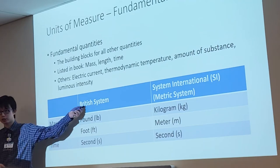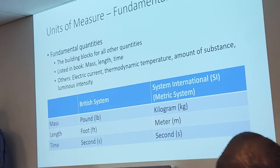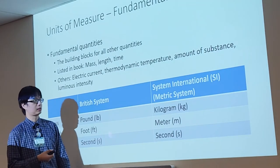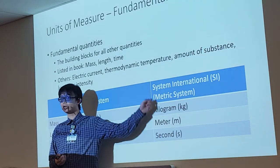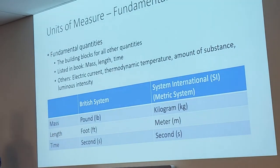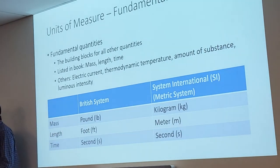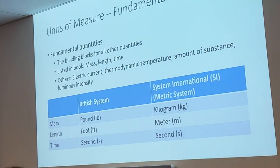All right, so we have the British system, the imperial system: pound, foot, second. That's what we're used to here in the US. But when dealing with science or when working on the international stage, it's better to use the metric system, the Système International. So kilogram, meters, seconds. This is what we are primarily dealing with. Mass, the amount of stuff in something, is kilograms. Length, meters, and then time, seconds. Cool.